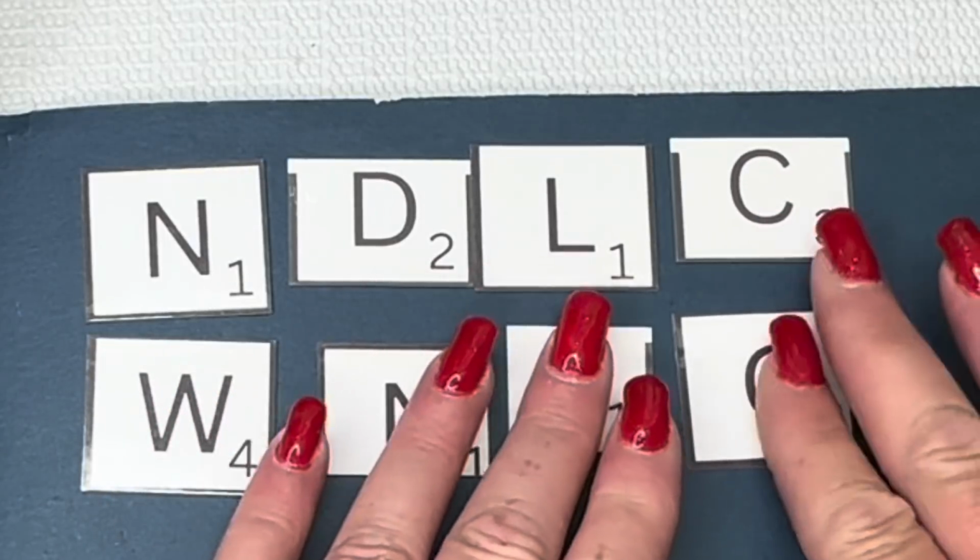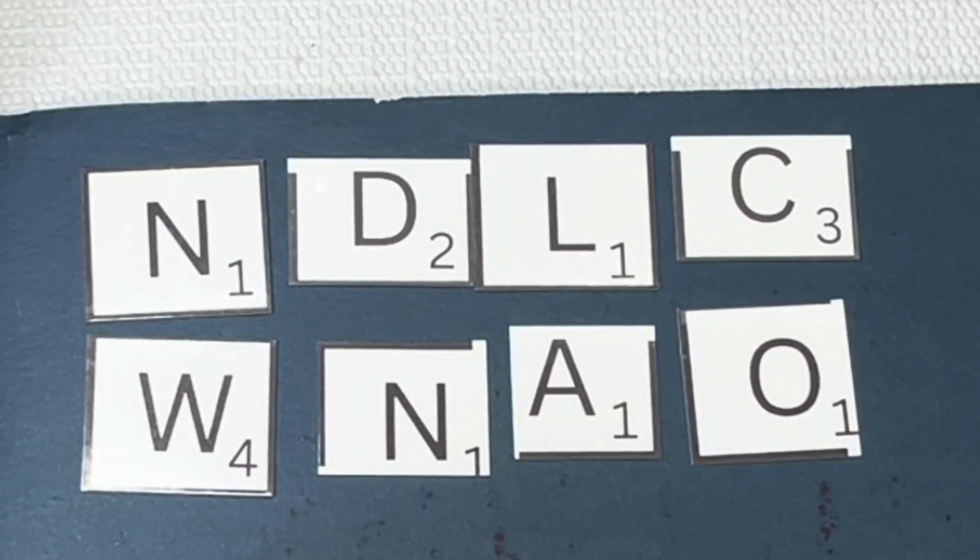All right, so the letters for next week are N, D, L, C, W, N, A, and O. We have 2 N's, so that's the only letter you can use 2 times. Everything else you can only use once. Don't forget to leave your words down below for next week.